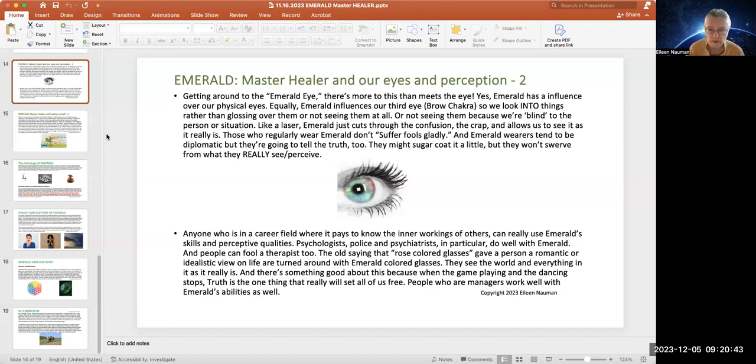I've seen it happen. The old saying that rose-colored glasses give a person a romantic or idealistic view on life are turned around with emerald-colored glasses. They see the world and everything in it as it really is. That's an important thing to know. And there's something good about this, because when the game playing and the dancing stops, truth is the one thing that will really set us all free. People who are managers work well with emerald's ability.